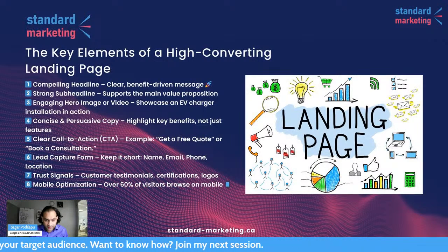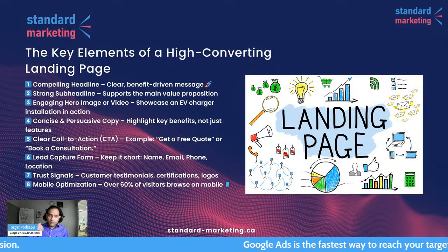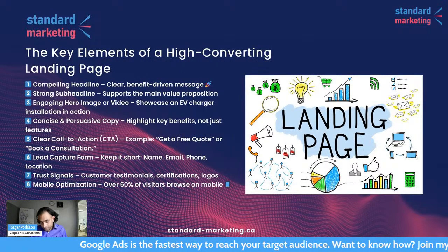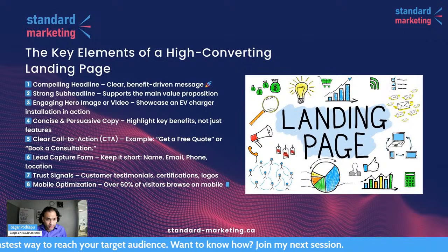I see this is the biggest problem on a lot of websites. They do have a call to action. Now, what is a call to action? It's like, what should users do after they read your copy, right? Do you want them to call you? Do you want them to email you? Do you want them to book a meeting with you?